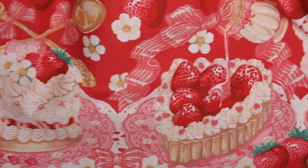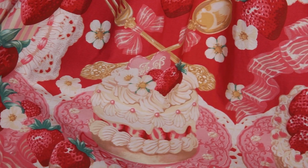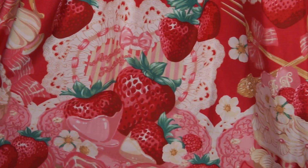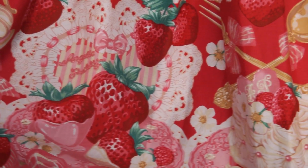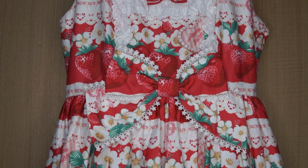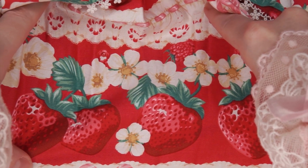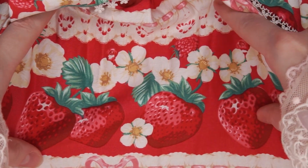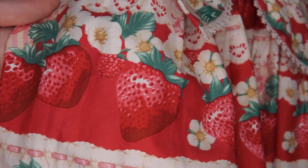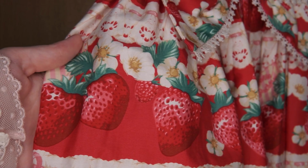There are also a lot of little white flowers, as well as some cups and cakes and ribbons and spoons. And no berry print is complete without lots and lots of strawberries featured on the print. There are strawberries pictured almost everywhere on this dress. I was also pleasantly surprised to find raspberries and cranberries on this print. They're really cute. There's a lot going on this print, and I think that's part of the reason why I like it. It's kind of busy, but I really like all the motifs on this print.